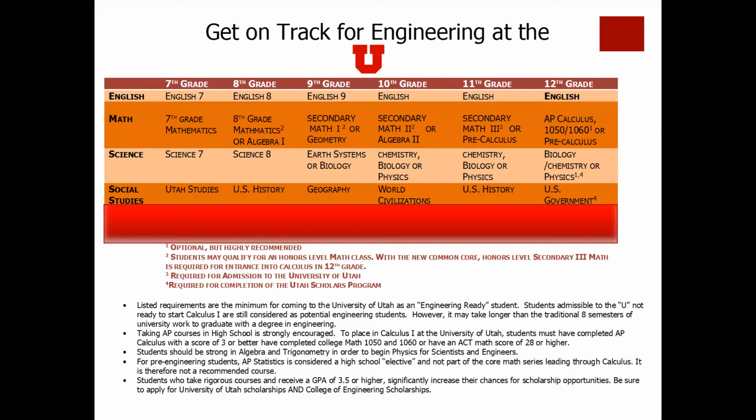Just starting out, this is kind of your first step to getting to the University of Utah: applying to the College of Engineering is applying to the University of Utah. Here is a list of recommended courses, basically to get you prepared for coming into the university. You'll see here that really we want students to have a high exposure to math and science. So that's something we definitely recommend every single year.